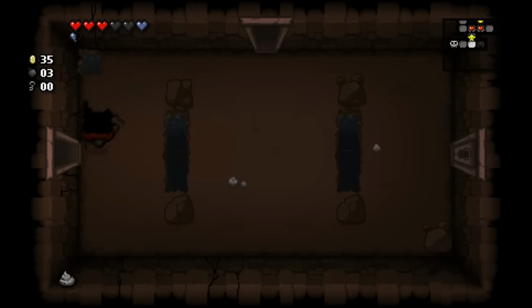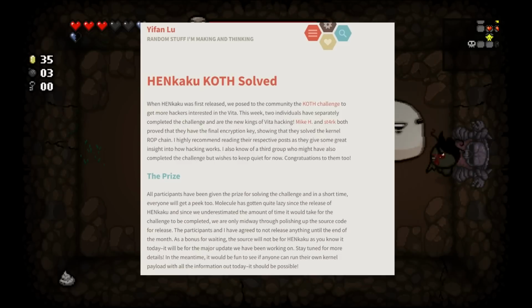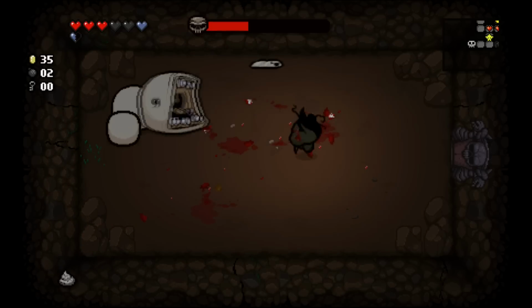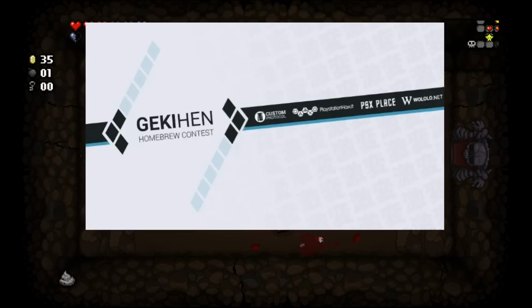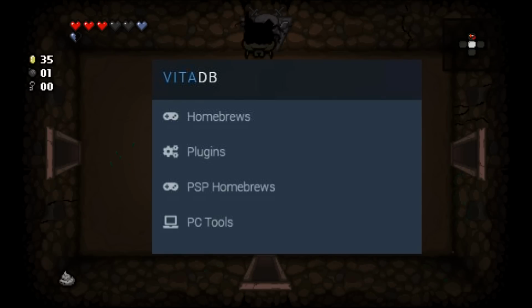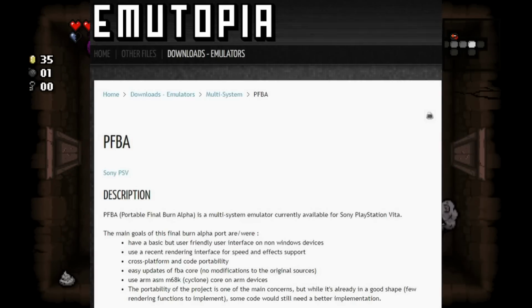Team Molecule even released a contest at the time to reverse engineer Henkaku to find an even better way to use this exploit ROP chain, which the users Mike H and Stark completed. Some time after, another contest was created from the four main hacking forums: Wololo, PSX Place, PlayStationHacks.it, and custom protocol called Gekihen. This contest birthed very well-known homebrew apps called the Vita Homebrew Browser, later upgraded to VitaDB, Custom Themes Manager, and PFBA, which was a type of emulator.